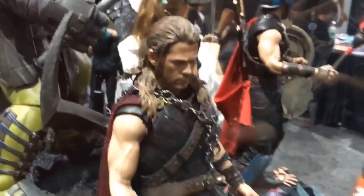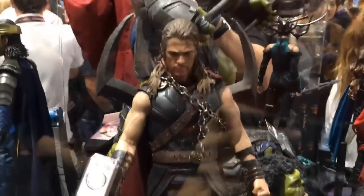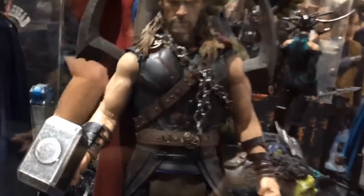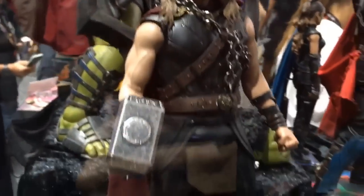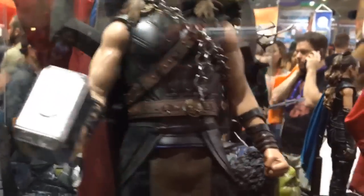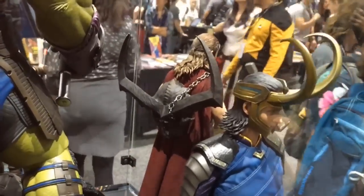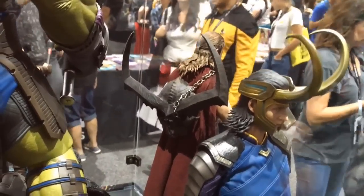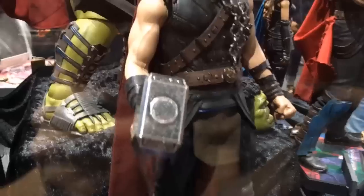So this is one of the two Thors. This is the Thor road-worn version. I love Thor with the long hair because he's got his braids. And he just looks like a Viking warrior. He's got Mjolnir in his hand. And some cool chains. And I don't know if you can see, but chained up to his back, woo! He's got this crazy mask. Like, where did he get that? What's he doing with it? Why is it strapped on his back like a backpack? No idea.